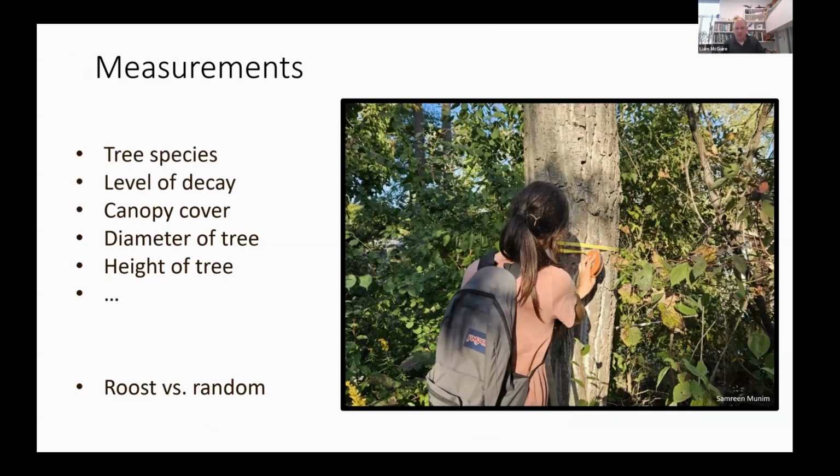And then, of course, do all the normal things. Measure all the things about the tree, what species, what level of decay, what amount of canopy cover, what's the height of the tree, the diameter of the tree, all of these things. And we can do your basic roost versus random comparison to try and figure out what it is that these bats are selecting for.